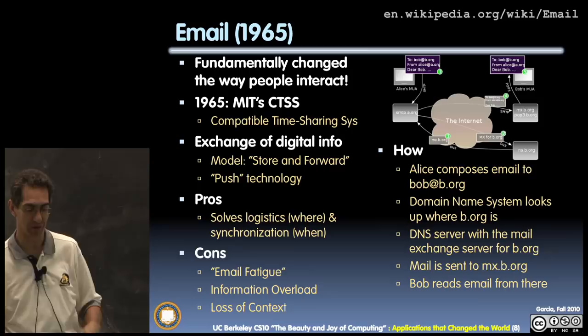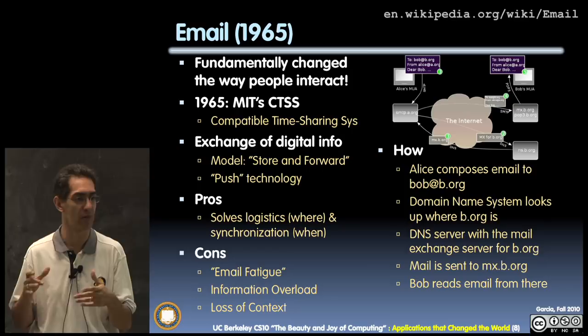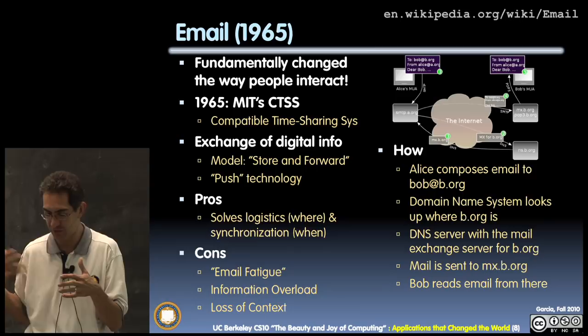But one of the earliest examples of email was MIT's time-sharing system in 1965, so they were part of the originators of this. There's a model called store and forward, meaning data comes into you, and you don't immediately send it. You store it as more emails come in, and then you forward it along when enough comes in or when a certain time hits. It's called the store and forward model.